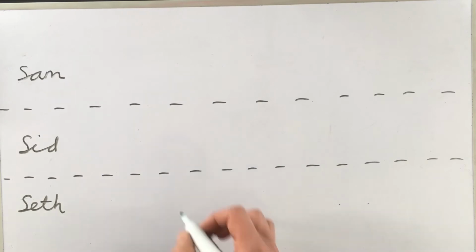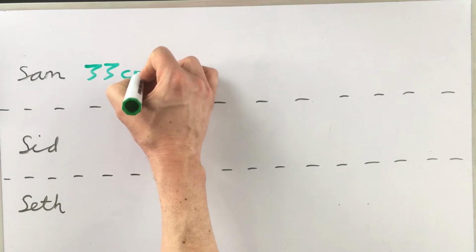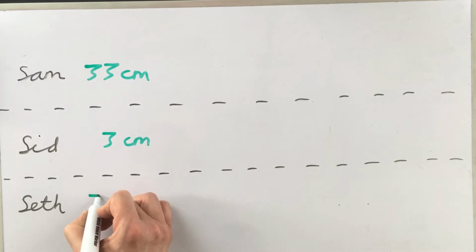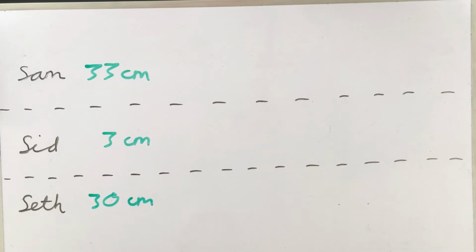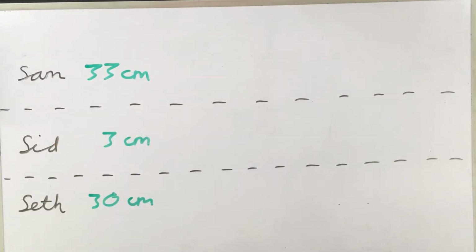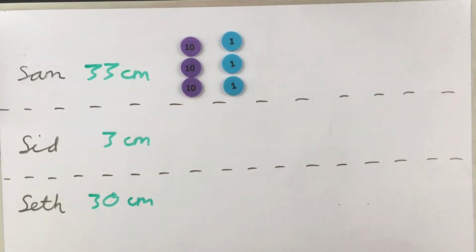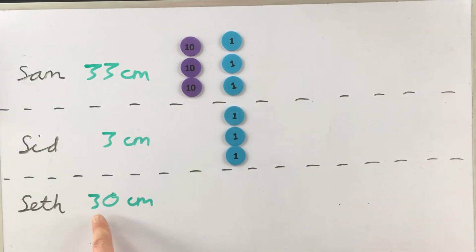But first of all, the green numbers were as follows. Sam was 33 centimetres long. Sid was 3 centimetres long. And Seth was 30 centimetres long. The number 33 can be made with 3 tens and 3 ones. The number 3 is just made up of 3 ones. And the number 30 is just made up of 3 tens.